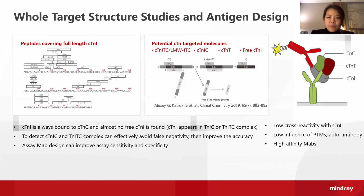When we talk about the whole target structure and antigen structure, firstly, we should know the potential targeted molecules that we could detect in the blood circulation in a myocardial infarction patient.